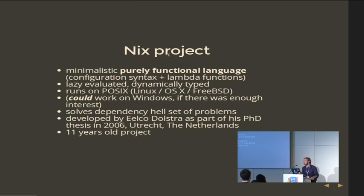So the Nix project was started 11 years ago, and it was developed by Eelco Dolstra as part of his PhD. The PhD talks about dependency hell and how to approach that. It was done at a university in Utrecht in Holland, in a functional language department. So the idea is to take functional thinking and apply it to the packaging problem. And it turns out it really fits the problem.